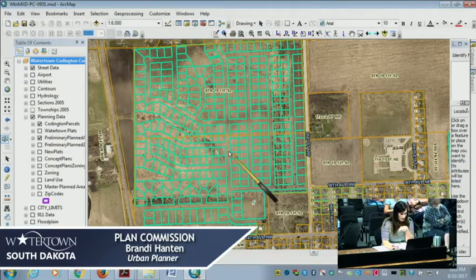So what we have in front of us now is the plat of Valley View First Edition. The petitioner, Jamie Andrews, is the acting agent for J&J Land Sales LLC. The background with Valley View is the petitioner submitted a plat of Valley View First Edition to be recommended for approval by the Plan Commission. The Plan Commission previously approved the preliminary plan of Valley View at the June 22nd meeting after tabling the item at the June 8th, 2017 Plan Commission meeting.